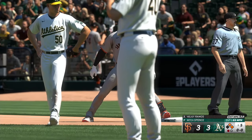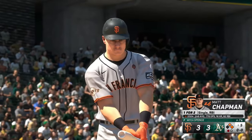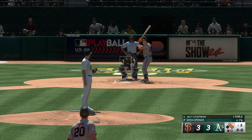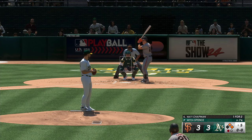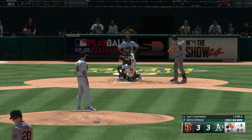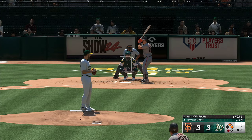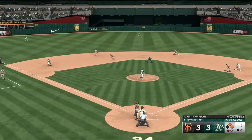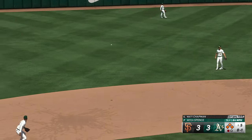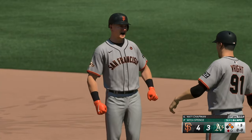The batter, the third baseman, Matt Chapman. Go ahead, runner on base. And here is Matt Chapman. And he takes one right on the black. It's 0-1. Laser base hit coming home. He will score and the Giants take the lead. It's 4-3. Stringing them together, that's three hits in a row.